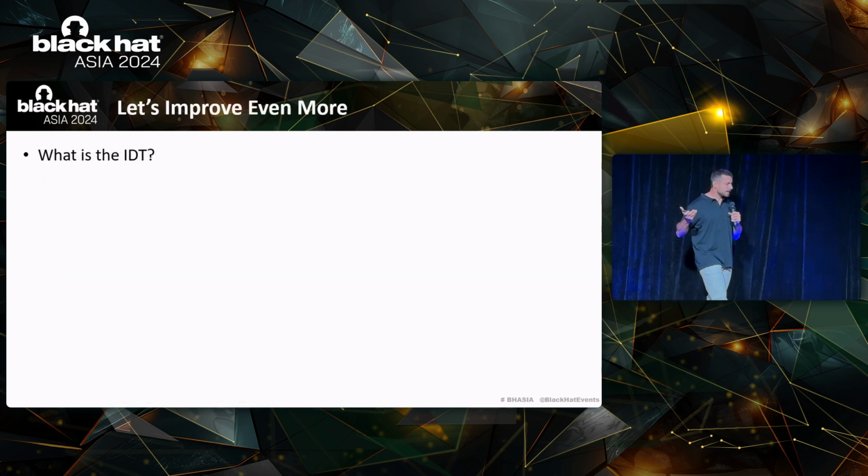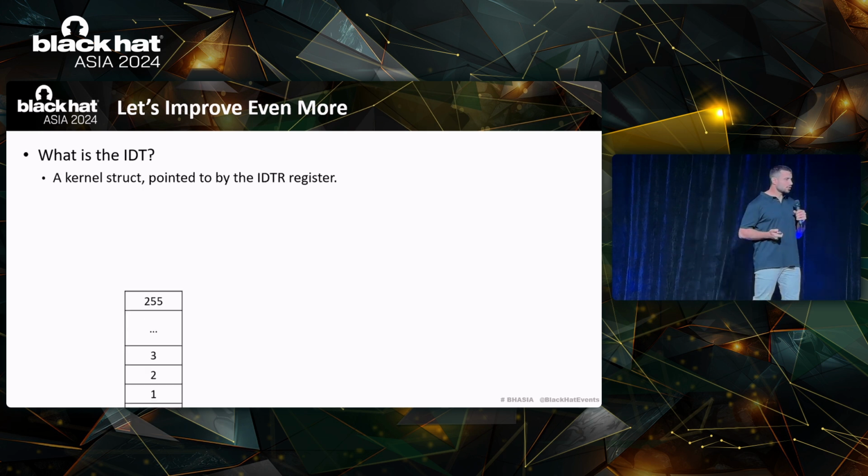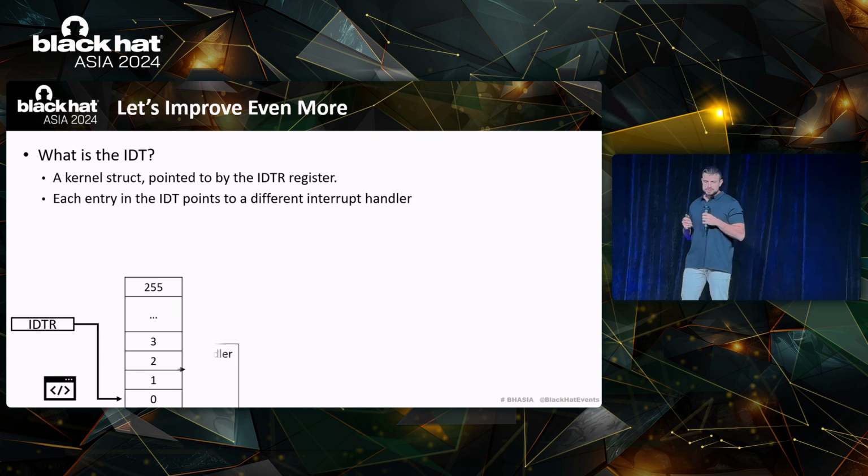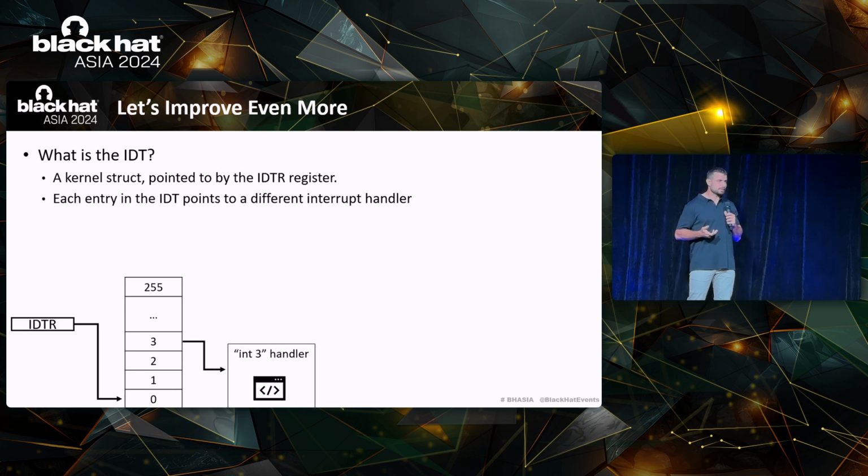What is this IDT anyways? It's a kernel structure pointed to by the IDTR register. And each entry points to a different interrupt handler.